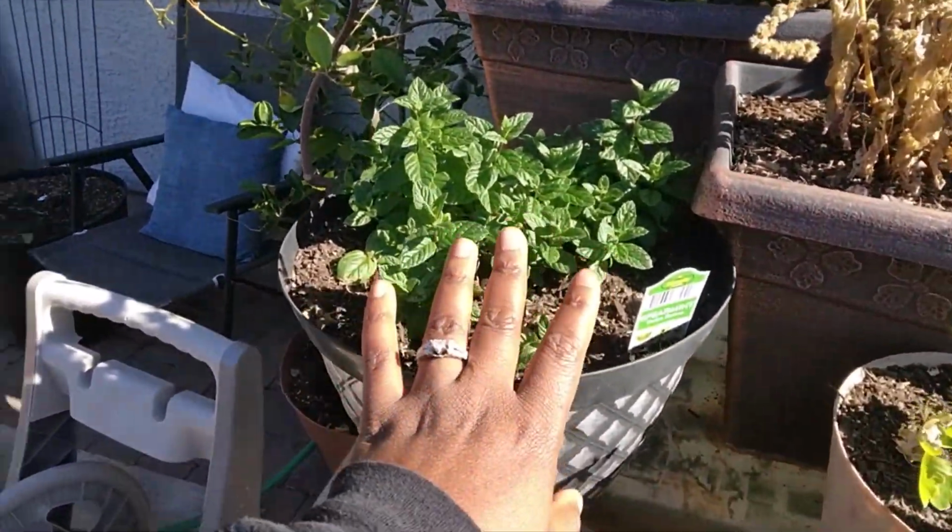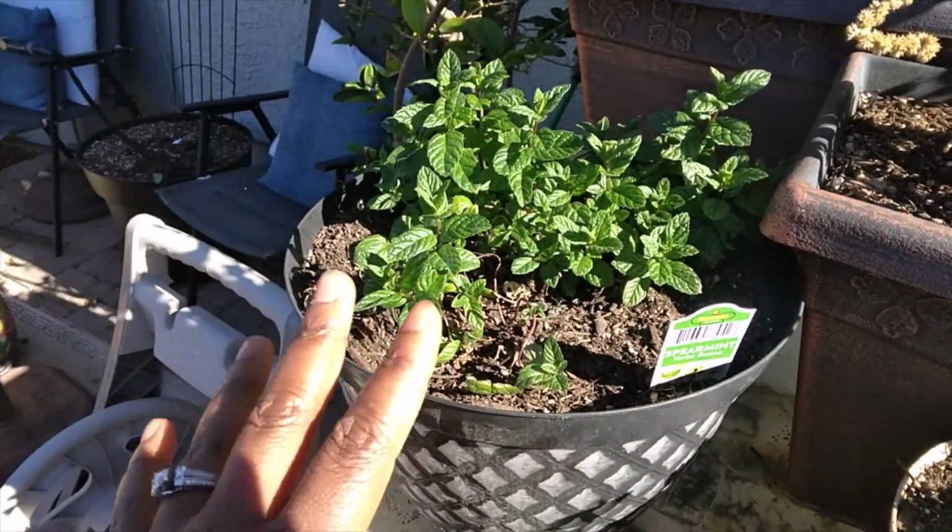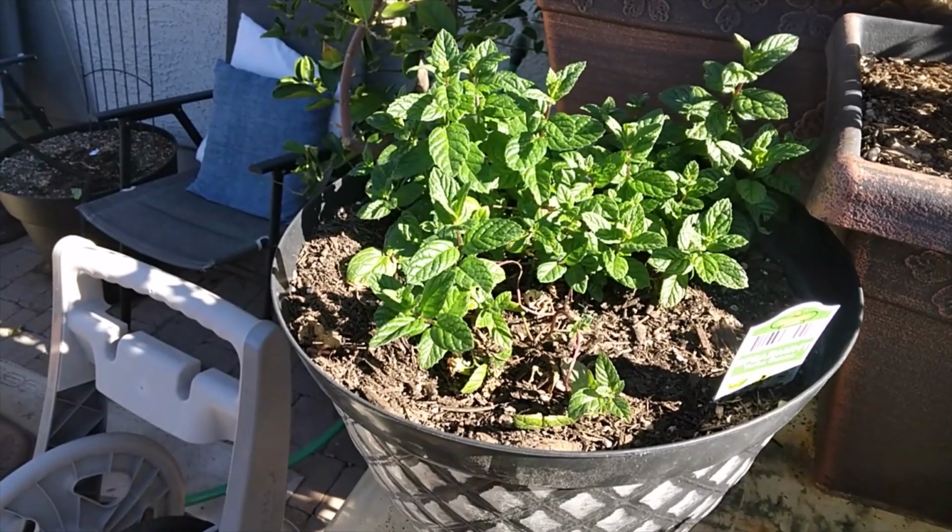We have some spearmint right here. Guys, I made some lamb with the spearmint. It was so delicious. I need to start doing more cooking videos.